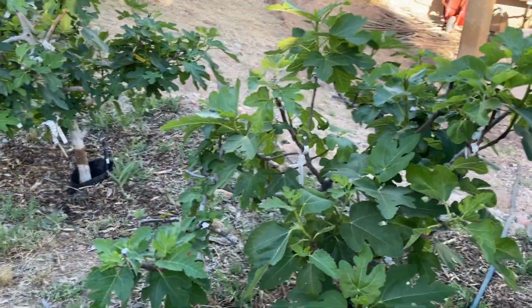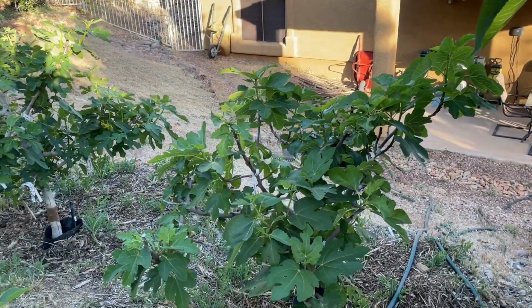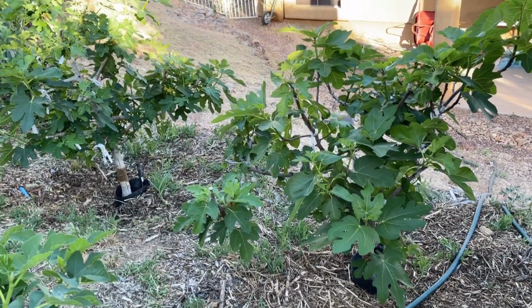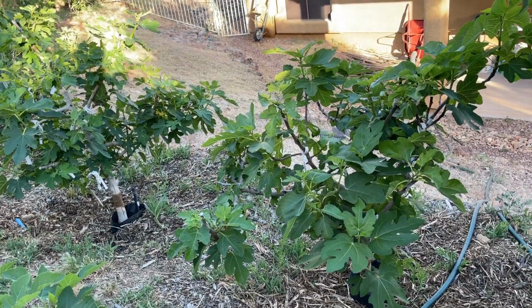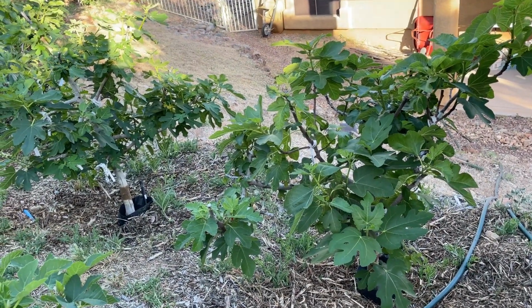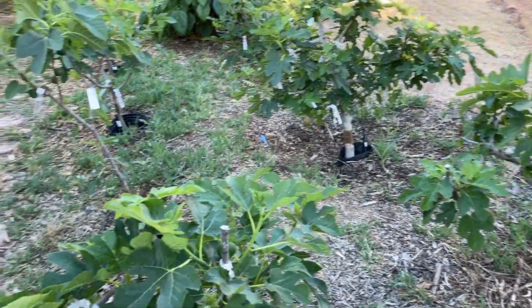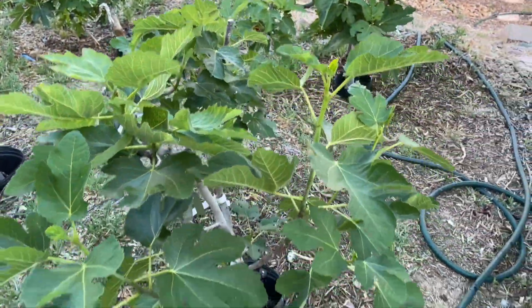So this thing would probably be 12 feet tall by now if I hadn't pruned it and grafted to it so heavily for going on the 3rd year now. This has got 13 plus 4, 17 grafts on it right now. And this is an Italian honey, also known as a Lattarula.